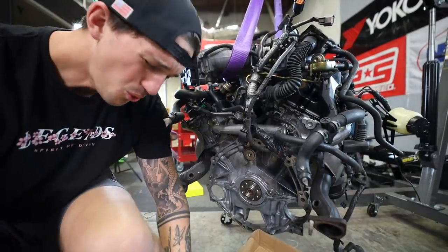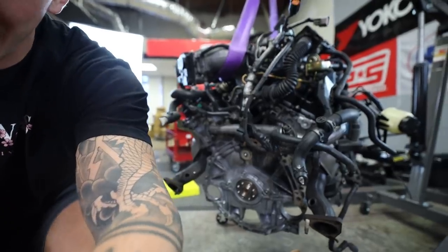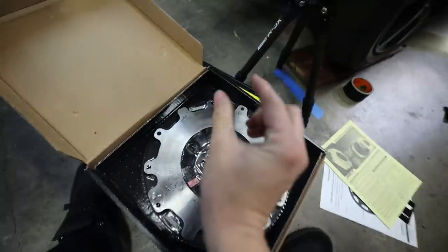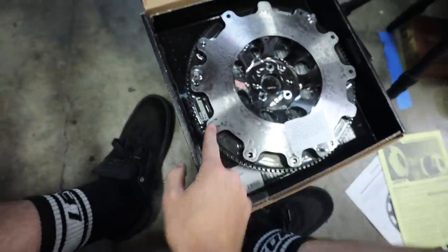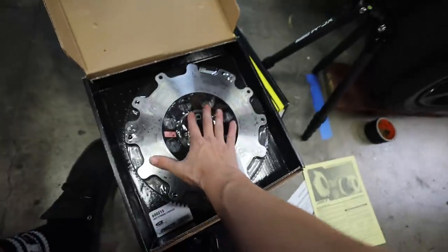Ooh, woo! Damn, son! We should unbox this. You got a Legends logo on it. For the flywheel, ACT always hooks us up with something a little bit special. We have the Legends Media logo on the flywheel. You'll never be able to see it unless you take it out, but it's just something so cool to have in the car, like a little Easter egg. So this is our flywheel. We're going to throw this on and then we'll do the clutch.